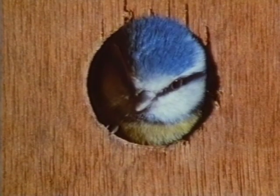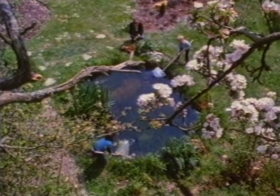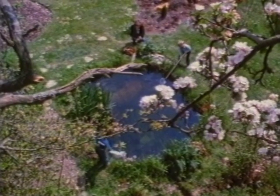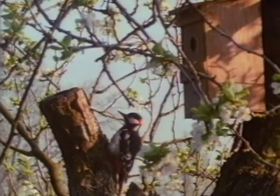Put him back in water. I'm trying to get a snail. I've got the snail now.